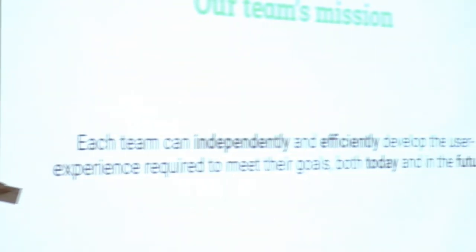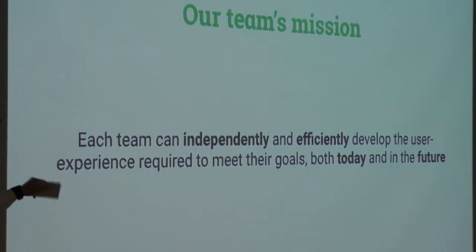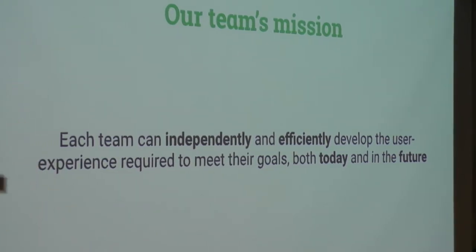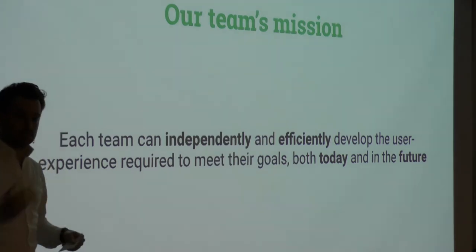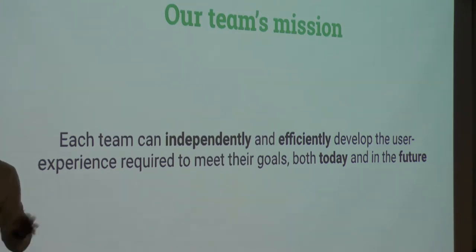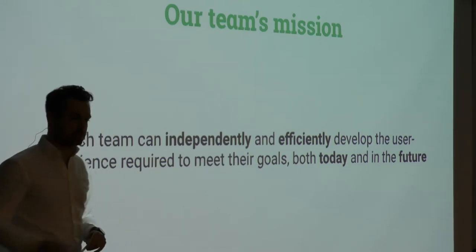This is our mission: that each team can independently and efficiently develop the user experience required to meet their goals, both today and in the future. With teams in this sentence, I mean the teams that are developing products and services towards our customers. Out of these 19 teams, 12 different teams are releasing stuff out to our customers. So we want all of them to be fully independent. They should be able to release everything independently without coordinating with the others.